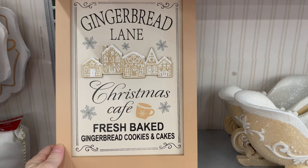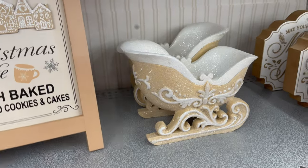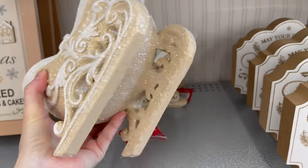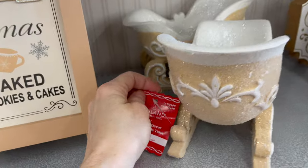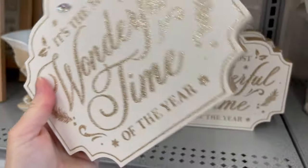Once again, can you believe this sign? Gingerbread Lane, Christmas Cafe. That would have been beautiful for my drink station. Look at this sled right here. I am beyond obsessed. Run, don't walk, if you can get to a Michael's. That sleigh is $29.99, but don't forget, 40% off.